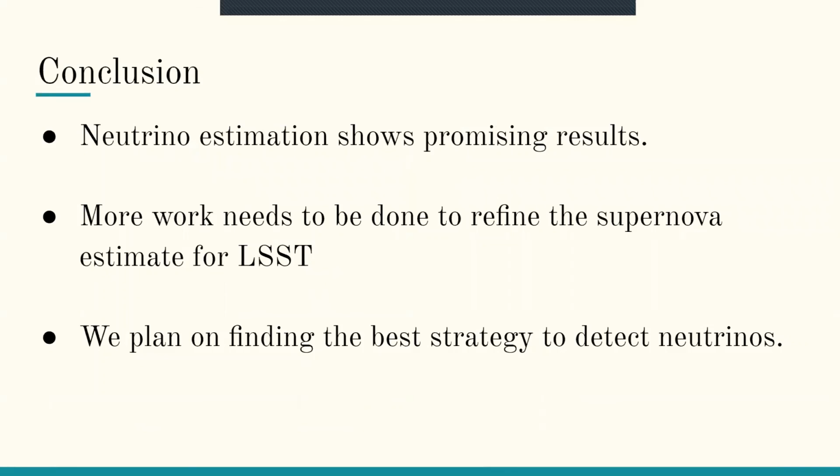Our neutrino estimations for ASAS-SN and ZTF show promising outcomes because they are much higher than we anticipated. For LSST, our estimation for how many supernovae this survey will detect is not as accurate as we had hoped, and in the future, we plan to improve this calculation, which will lead to better neutrino estimations. In the end, this will lead to finding the best strategy to detect neutrinos.